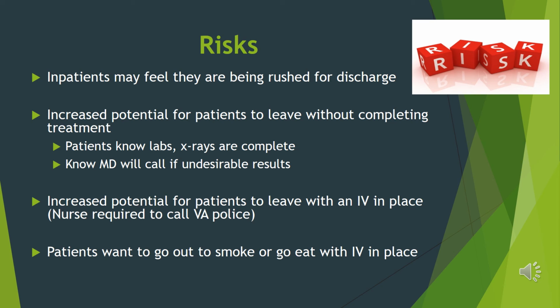So if this is implemented, that would probably be the biggest risk, because we want our veterans to come to the Durham VA Medical Center for care, and we need them to feel validated for being there and know that we appreciate them and that they are not being rushed, and that we want them to heal properly.